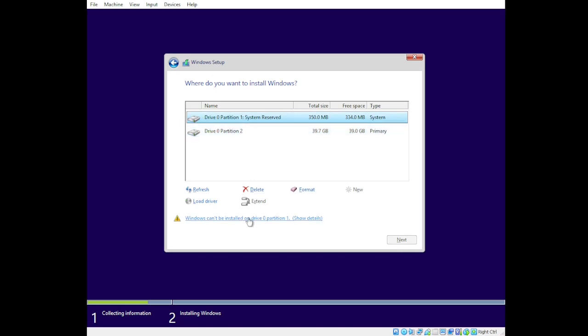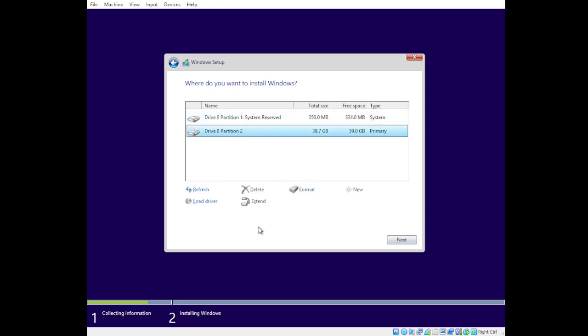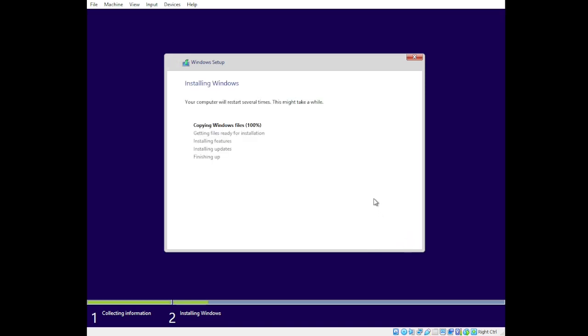Windows can't be installed on drive zero partition one. I guess I'll just use this one then. There we go. All right, it's copying Windows files. Getting files ready for installation. Oh boy, I can't wait to use my brand new Windows 8.1 computer, man. It's gonna be crazy. All right, I'll cut to whenever it's done installing, 'cause this might take a while.